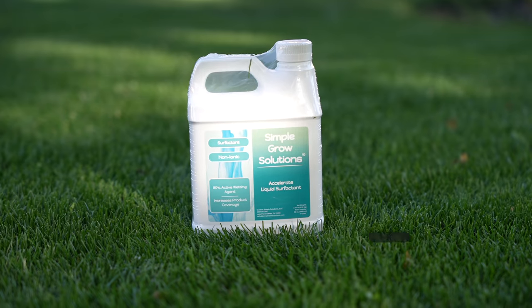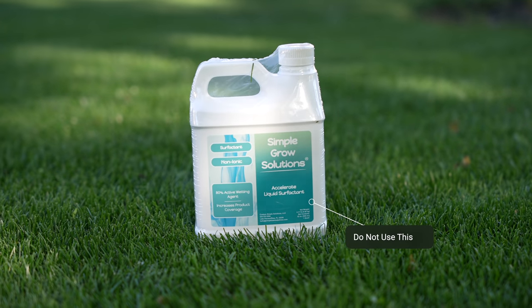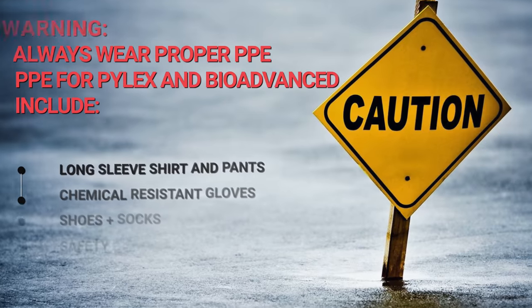Also, keep in mind, it is not recommended to use a regular non-ionic surfactant like most of you guys might be used to with some of your herbicide applications. And that's because the seed oil does a much better job sticking to those waxy leaves.